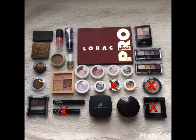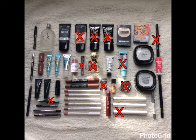Okay, and now we have a big overview. You can see I've used 4 products out of this little snapshot. This is one of 2 actually, and then I didn't even include the polishes in these. But anyways, I have finished 4 products up out of this section here. And I like this overview better because I've got a total of 11 products that I've used up here.